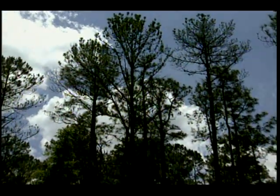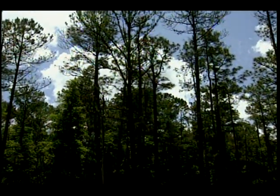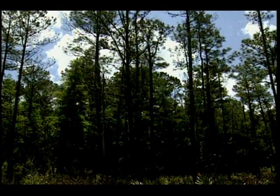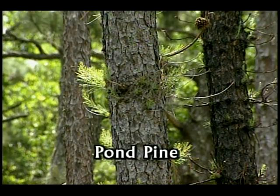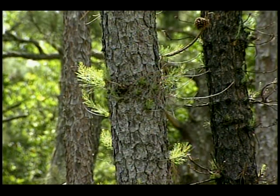Absolutely. These really burn just as regularly under a natural fire regime as the sandhills do. Right, and I understand that if it even gets a little wetter, we'll have another species of pine that is present. Even wetter flatwoods are generally pond pine flatwoods. The pond pine's unique because, well, it's easy to recognize. You can see a lot of the needles and small stems coming right out of the main trunk and the larger branches.